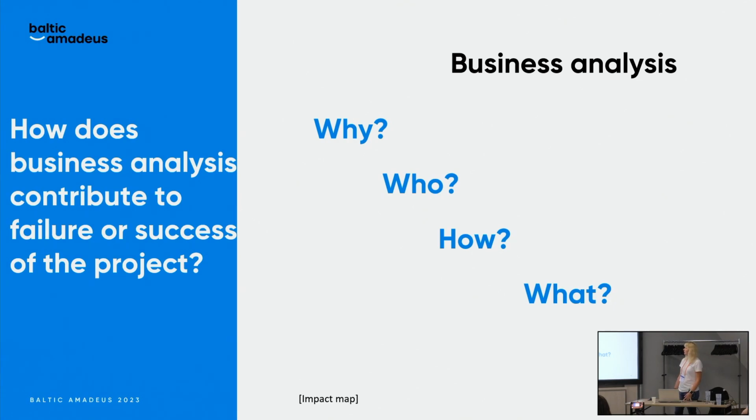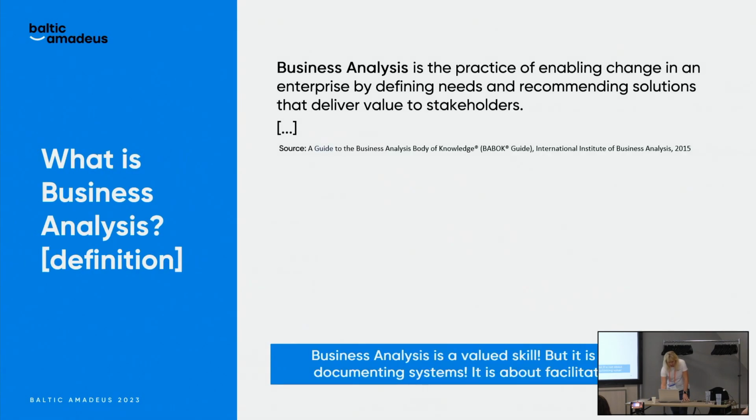Requirements. How does it relate to business analysis? So yeah, to be more serious, I took a definition for my slides too. What is business analysis? I took the definition from IIBA, the International Institute of Business Analysis, which creates standards for business analysis, and it says that it is the practice of enabling change in an enterprise by defining needs and recommending solutions that deliver value to stakeholders.